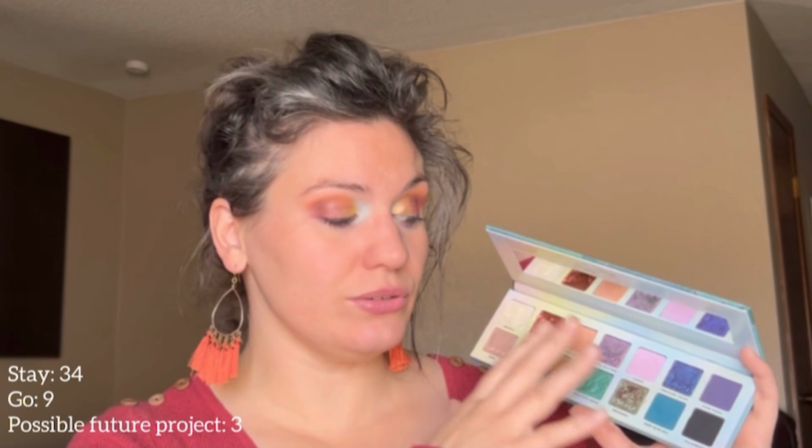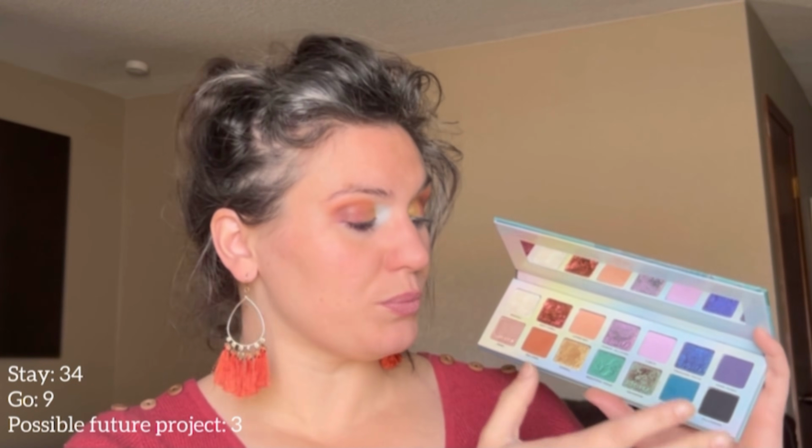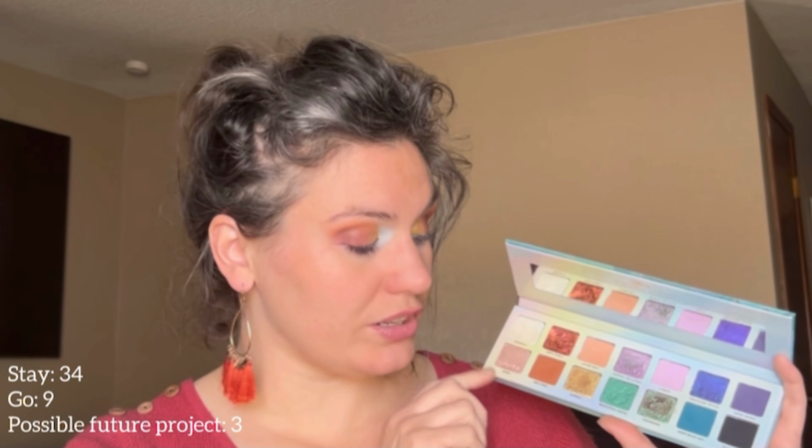I've gotten a lot of really different looks from this palette. It's got neutrals, it's got cool blue and green and purple sorts of tones. It does have some duochromatic shades. It does have some sparkly shades, different formulas, no trouble with the mattes. I have not had any problems with this at all, and every look that I've done has been a delight and a little bit surprising. So I'm quite pleased with the Little Mermaid palette, and it's going to stay. Go Sigma, right?